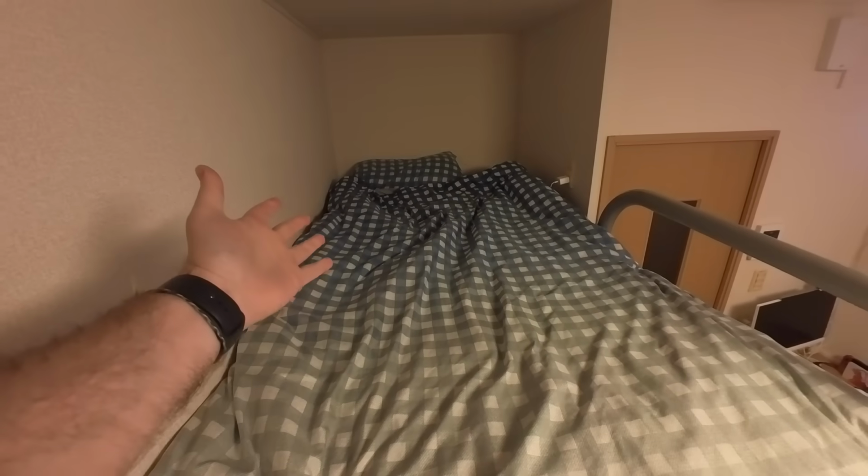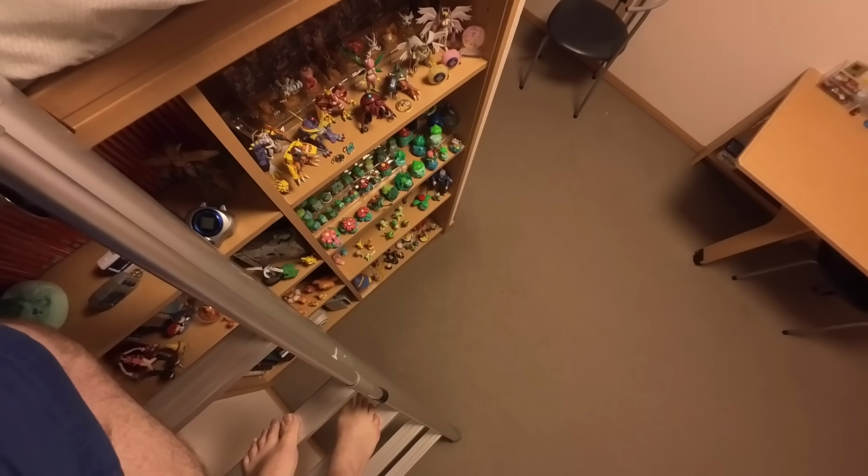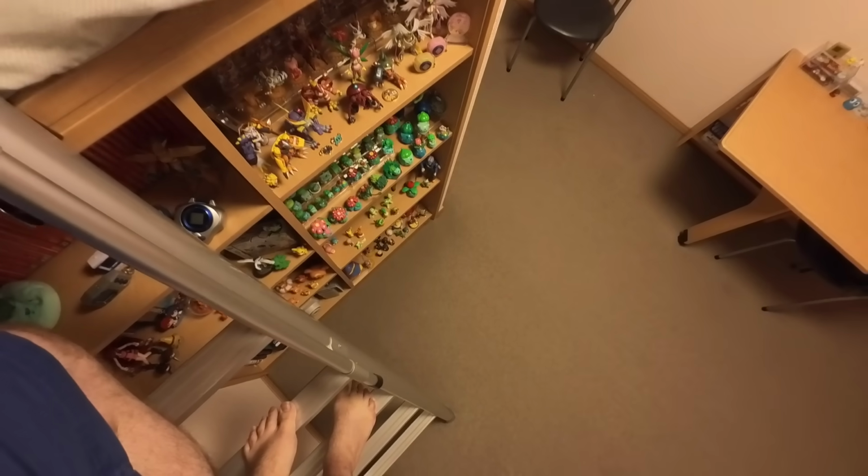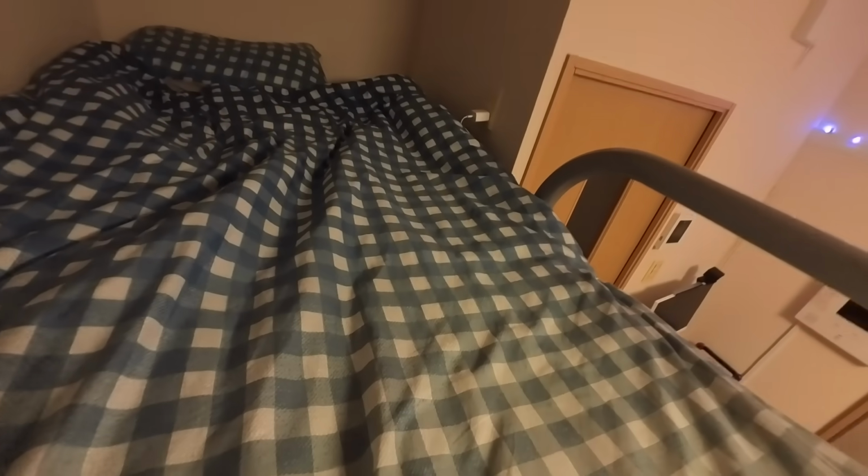Here's my bed. You know, it's up. It's pretty high up. Oh, look, feet. But yeah, you want to be careful when you're making your bed. So, oh goodness. Okay, we made it. Oh, okay. Flip you back around.